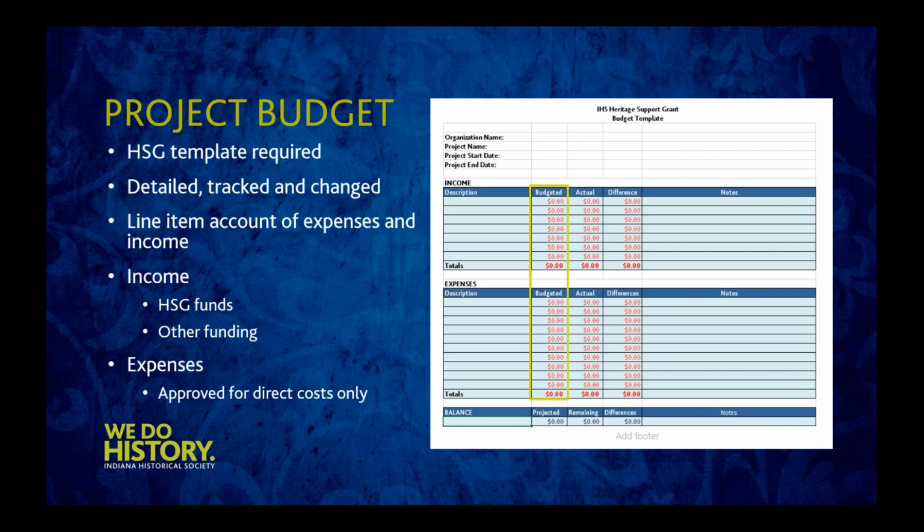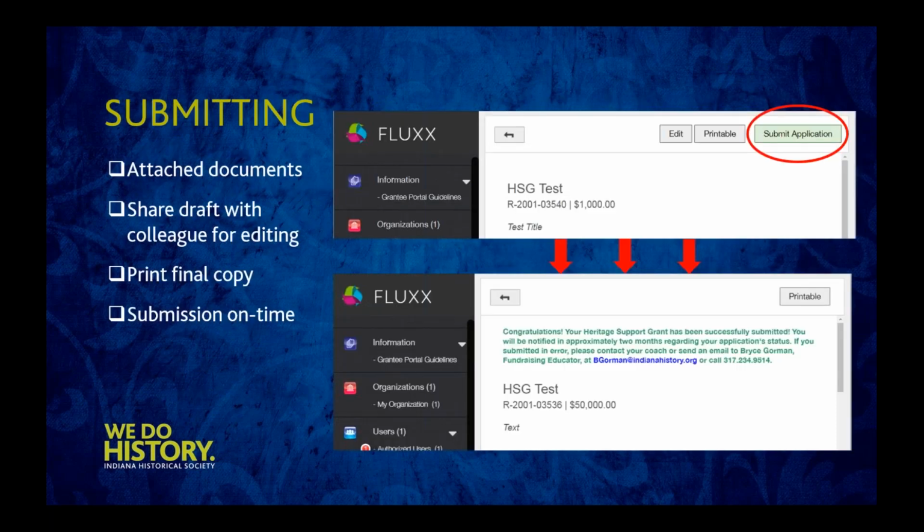So before you hit the submit button, please review all the attached documents to ensure the required documents are in place and everything is readable. It's good practice to share that draft with a colleague. A second set of eyes might spot something that you did not. Once you've hit the submit button, that's it. You can print it, but you cannot edit it. So please print a copy for yourself. Make sure that everything is ready, and be aware of the submission due date. Applications will not be accepted late.